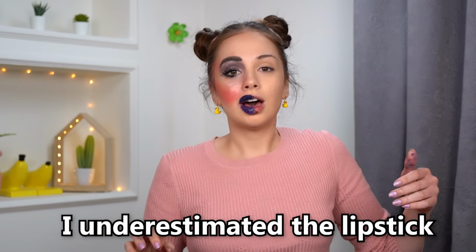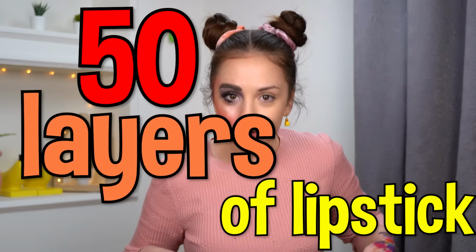Okay, guys, listen. I underestimated the lipstick. First of all, I can't move my lips. Can you see how thick a layer of lipstick I have? Yeah, that's 50 layers of lipstick. I don't feel like I'm applying lipstick on my lips anymore. Obviously, I'm speeding through this. I had to let my camera charge for a while because it was running out of battery. It took me 52 minutes to get here, and I'm not even done. I'm halfway.